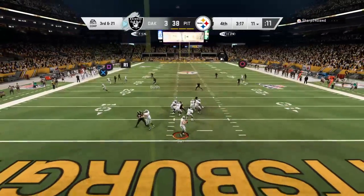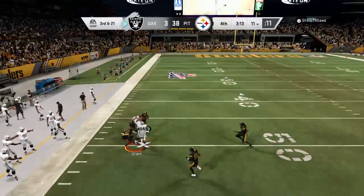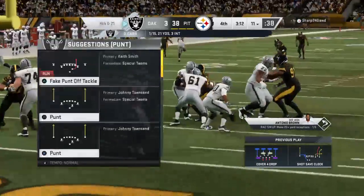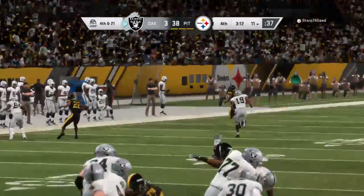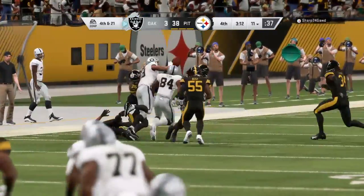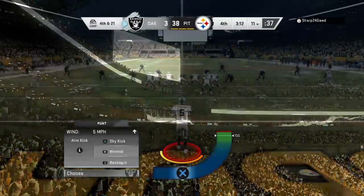On 3rd and long, it's Carr. He's going to rifle one deep left side. And that'll be incomplete. Well, they took their shot all right, but it comes up empty, and it's 4th down. Just nothing there again. He's been sacked multiple times. We've seen the interceptions, of course. He's really been through the ringer, hasn't he?